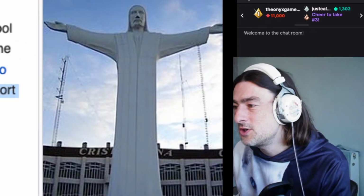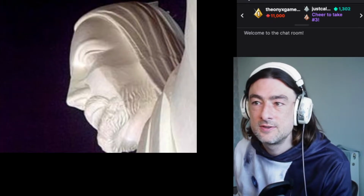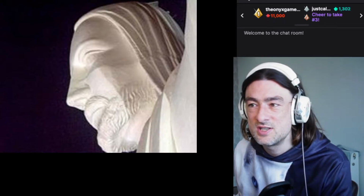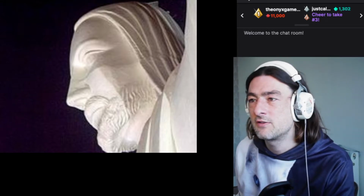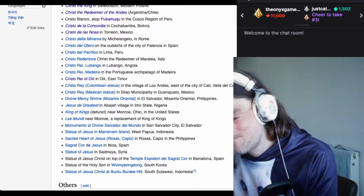What a strange concept for an amusement park, eh? It's not making it for me. There it is, illuminated. So you can see that chiseled, expressionless Jesus. Yeah, it doesn't do it for me. But they've got a panoramic restaurant, so panoramic restaurant.